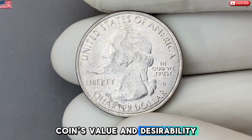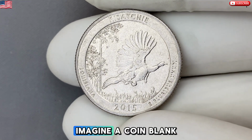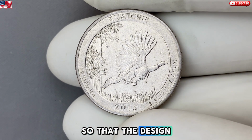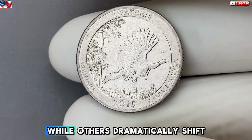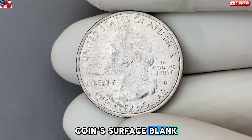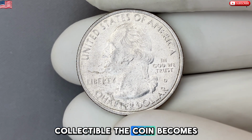and desirability. Another fascinating error to look for is the off-center strike. Imagine a coin blank slipping just a bit during the striking process so that the design shifts away from the center. These off-center strikes vary in severity. Some are barely noticeable, while others dramatically shift the design, leaving part of the coin's surface blank. The more off-center the strike, the rarer and more collectible the coin becomes.